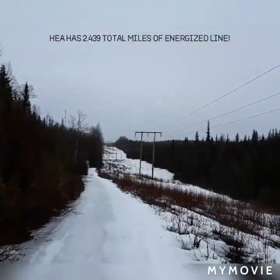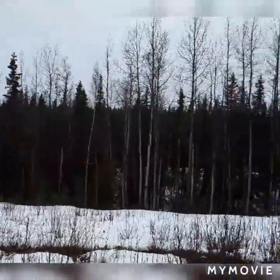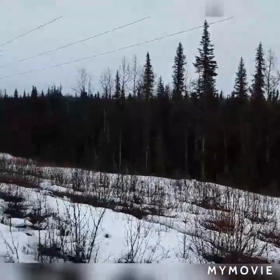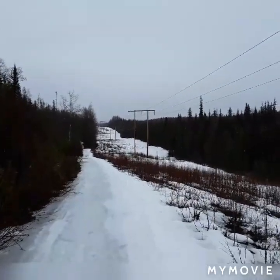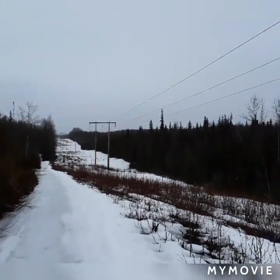I also see a communication tower in the distance, and the natural gas line is just a little ways down that way. And these run all the way through our peninsula to kind of service all the people that live here. And power lines are fun to walk and bike ride on.